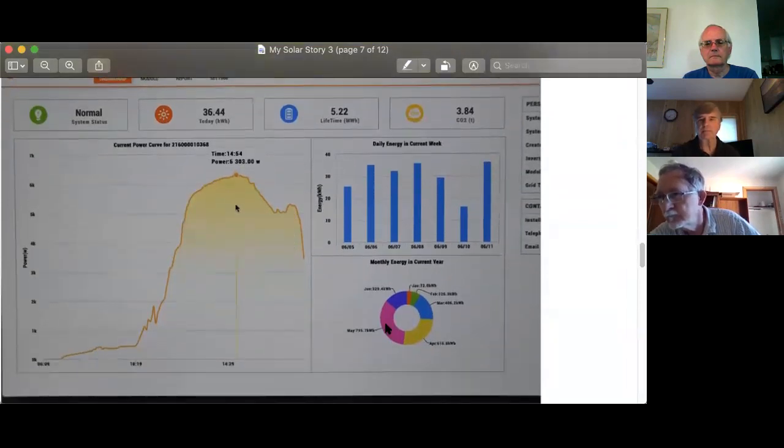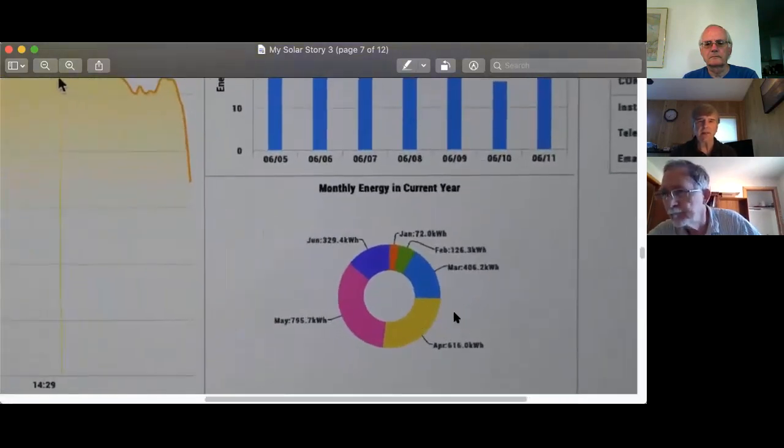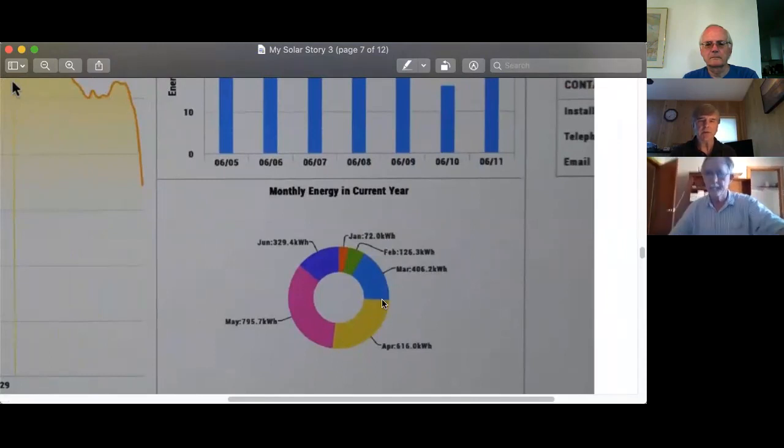And then down here is an interesting pie chart. I didn't realize I could do this on Zoom. You can see that each month of the year so far, what the power production has been.